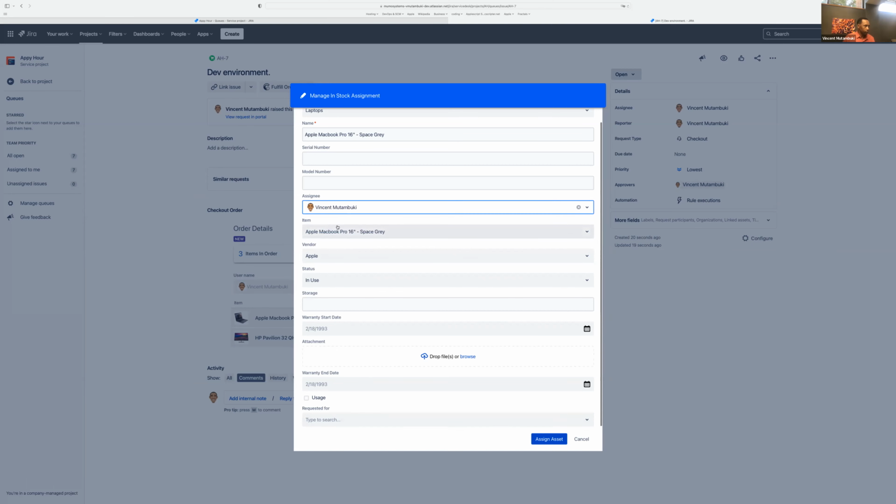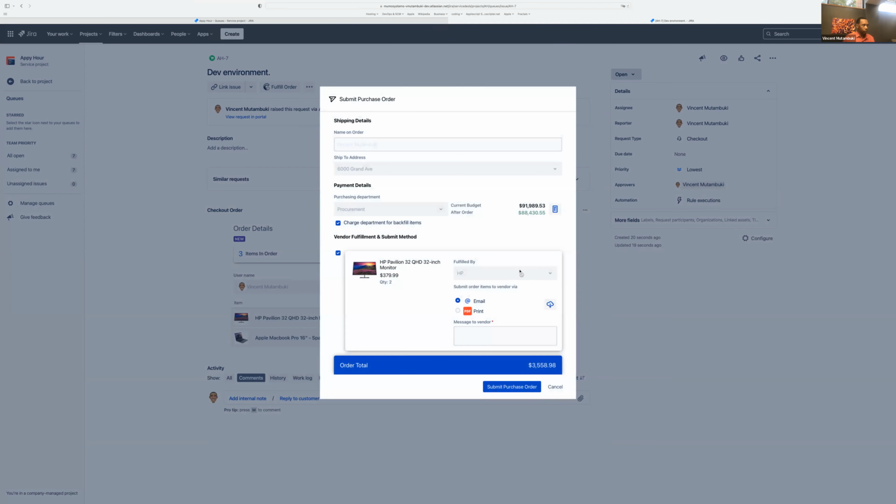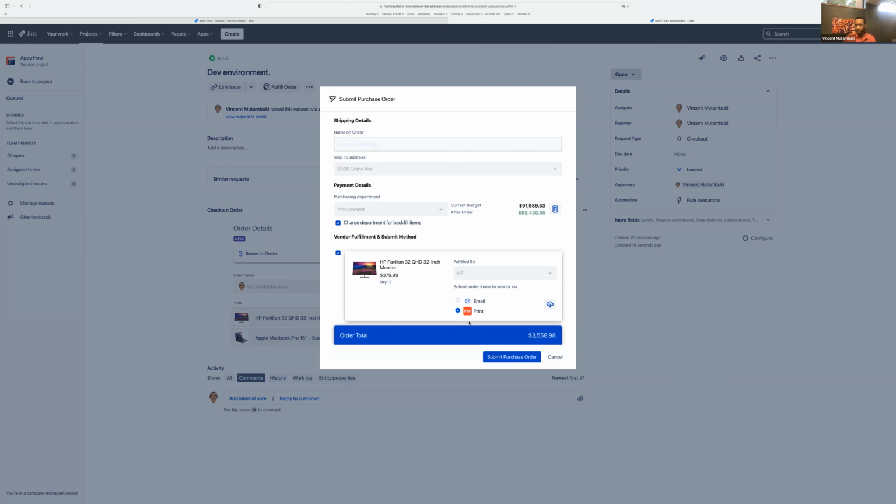So I'll just say myself, assign it. So we've completed that item. The other item is not in stock, so we'll submit a purchase order to a vendor. I can either email directly from Jira's service desk, or I can print the PDF so that management can sign off. I'll click submit purchase order, which will create a PDF.